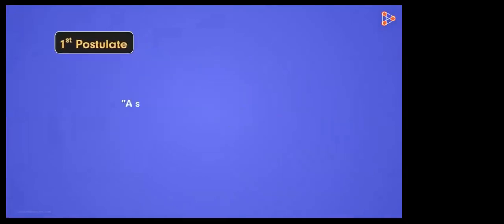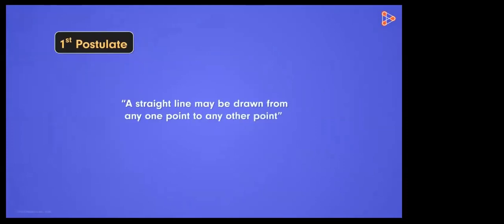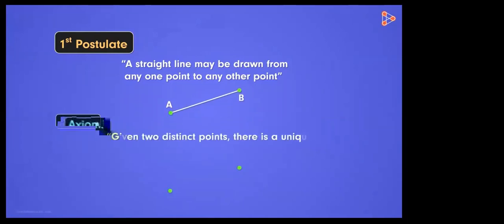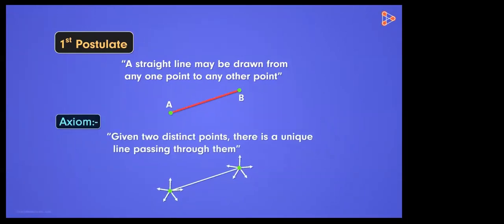Let's have a look at what the first postulate says. It states that a straight line may be drawn from any one point to any other point. To understand this, suppose we have two points, A and B, separated by a distance. Now, if we want to join them, we see that we can draw only one straight line that will connect both of them. We can take the help of Euclid's axiom that states, given two distinct points, there is a unique line passing through them. So a line from A joining B is AB. Similarly, the line joining A from B is also AB.